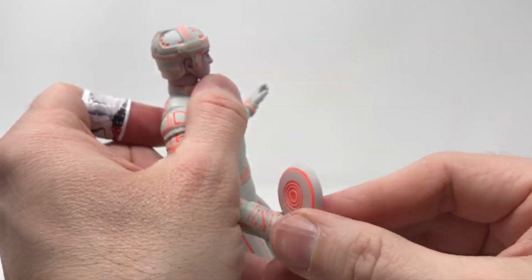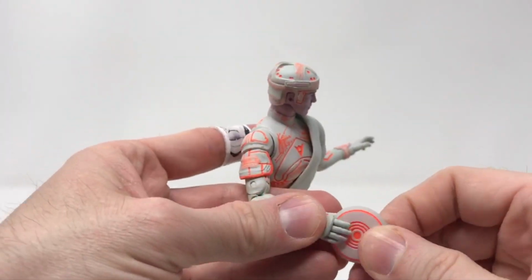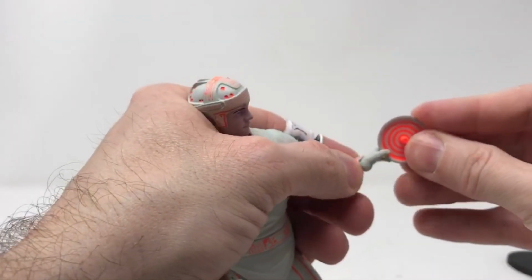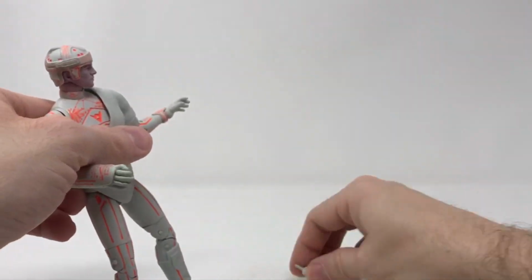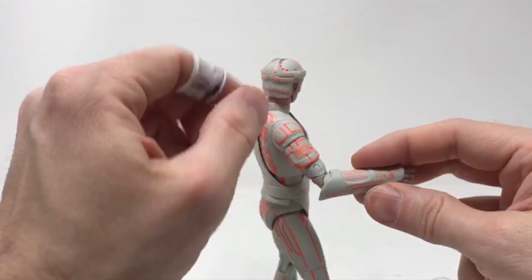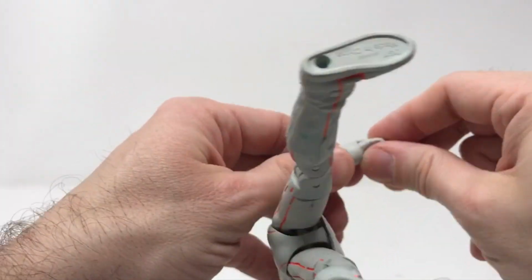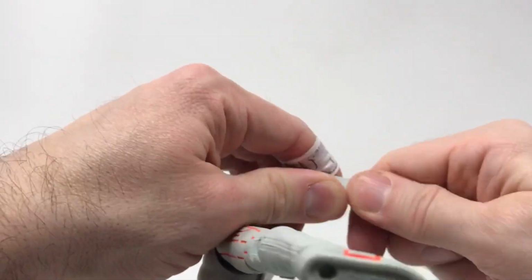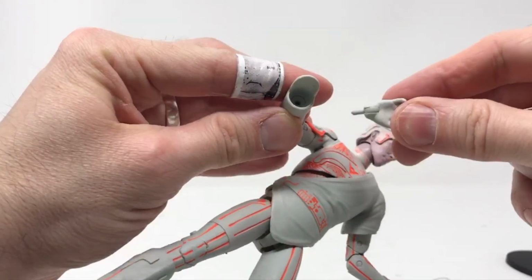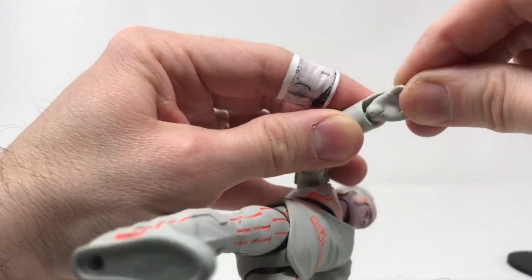I don't know if we're really going to get a good grip on the disc. So let's try this hand instead here. These gauntlets here create an interesting dilemma. It's about pulling this out. It hides the wrist joint very well, but look at how deep that is in there. That's nice.